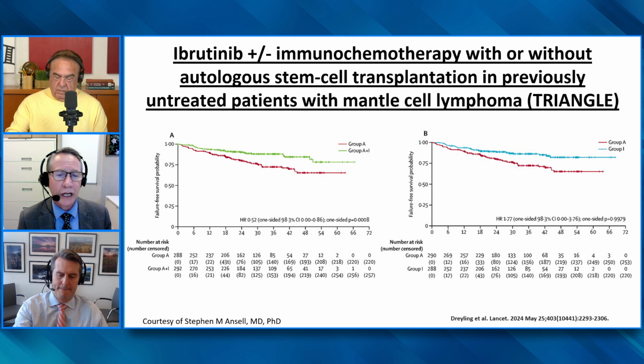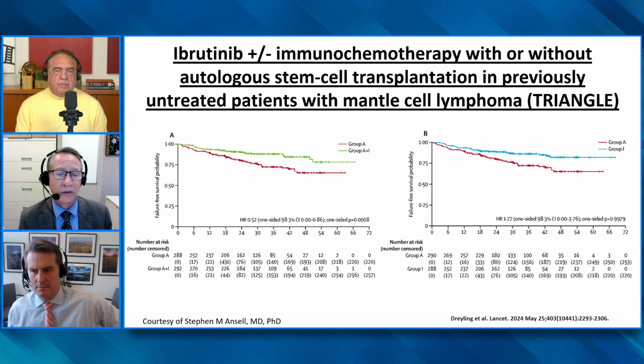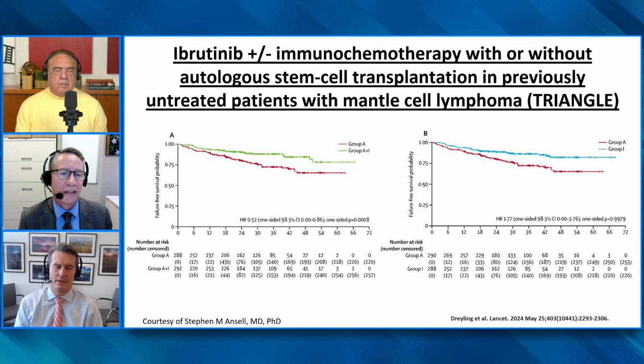So I think most transplanters are actually seeing the number of patients with mantle cell lymphoma considered for a transplant drop off substantially. And in our practice, I think we've almost gone to next to nobody getting a transplant. Brian, anything you want to add to that?